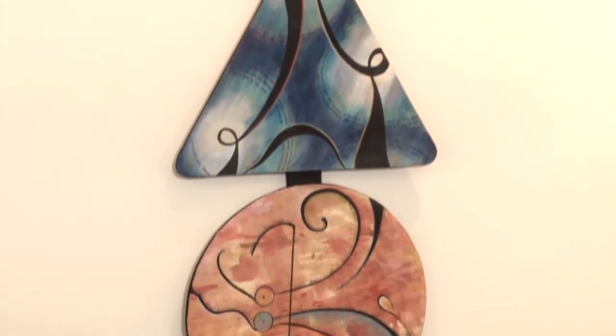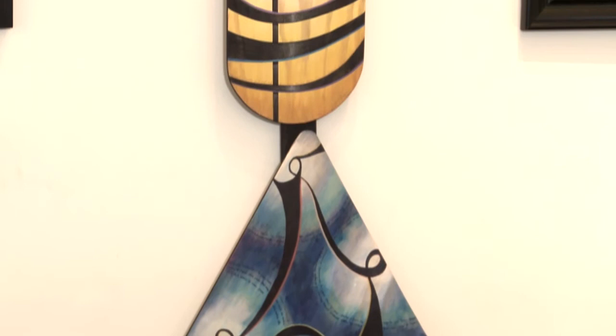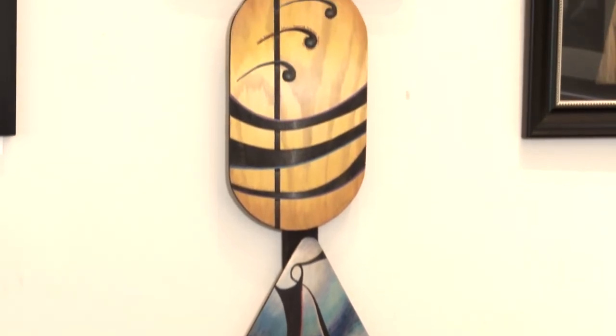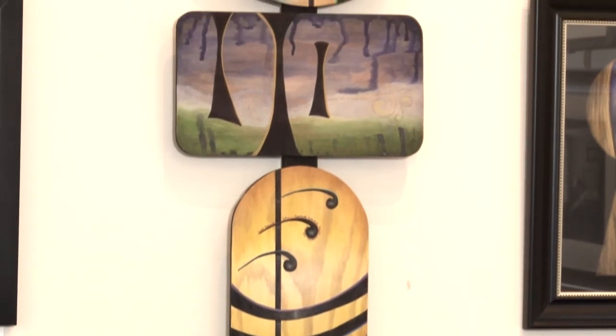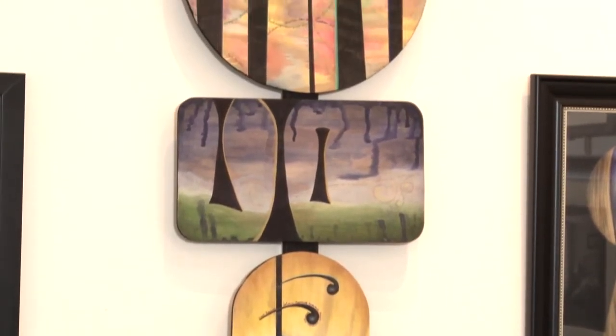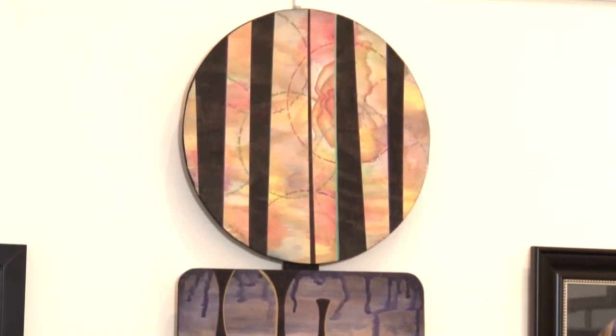I wanted a horizontal display. I envisioned that the pieces would be displayed separately, so I just assumed they'd be hanging on a wall in a row. But as the piece progressed and I started to try to come up with an arrangement for the pieces, I ultimately decided that it was more impactful on a vertical axis instead.